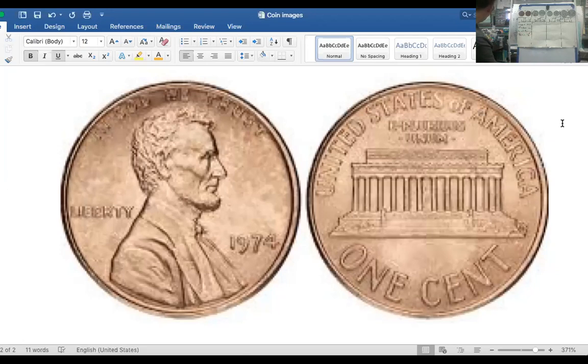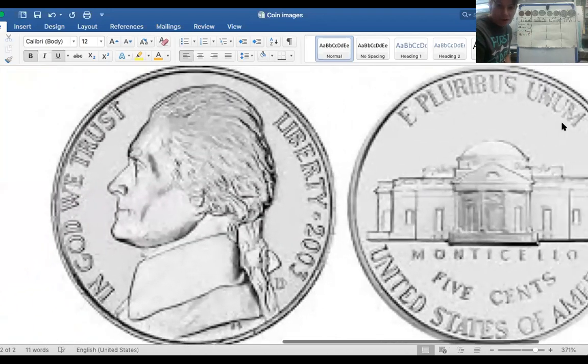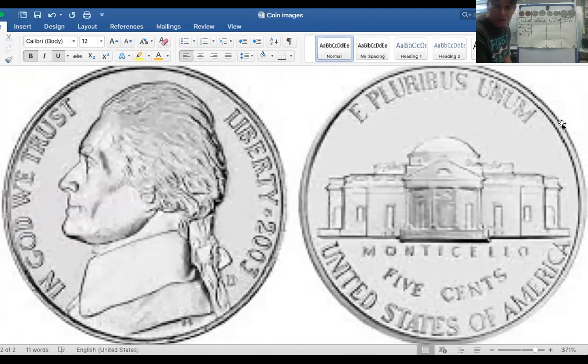Let's go on to our next coin. What coin am I showing you now? Look at your screen. That's right. This coin is a nickel. A nickel is worth 5 cents. Let's look carefully on the nickel. What do you notice?